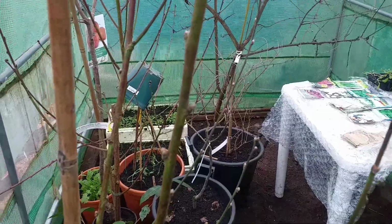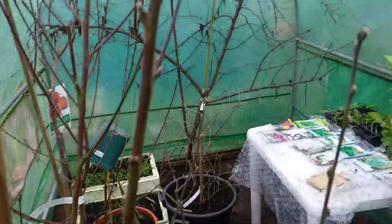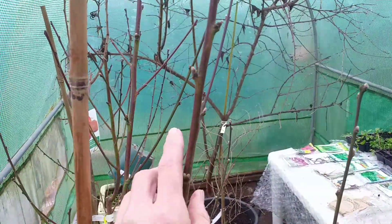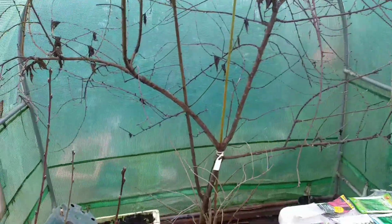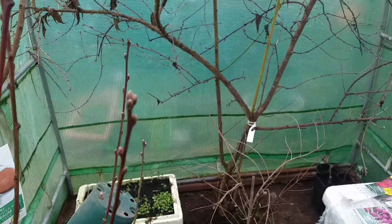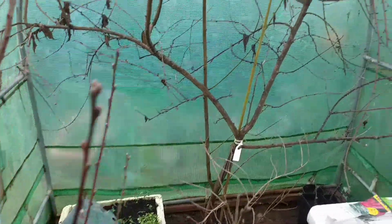I'll show you just how advanced we're at. Look. You see them buds, look, growing away, swelling. Trying to get this into focus, so there you go. See them buds, look how swollen up they are. I mean, it's like they're ready to burst. Peaches and nectarines do tend to blossom early in the season anyway, under normal circumstances. But even so, they do seem so advanced in here.